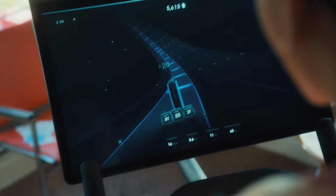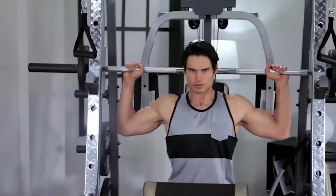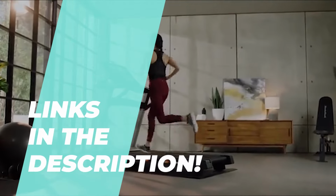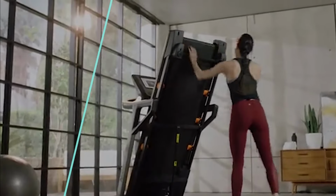Today we're diving into the best home gym equipment for 2024. Whether you're setting up a new workout space or upgrading your current gear, we've got the top picks to help you reach your fitness goals. Let's start with our first product.